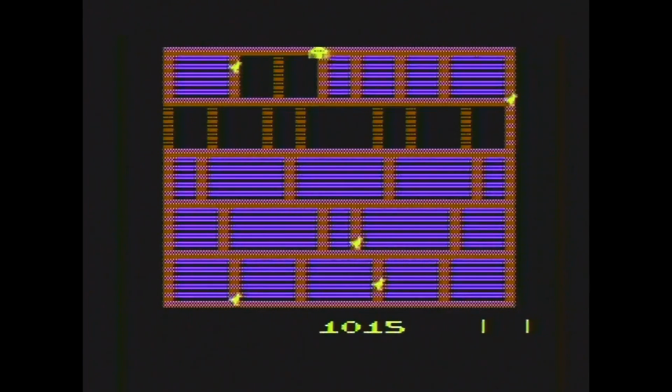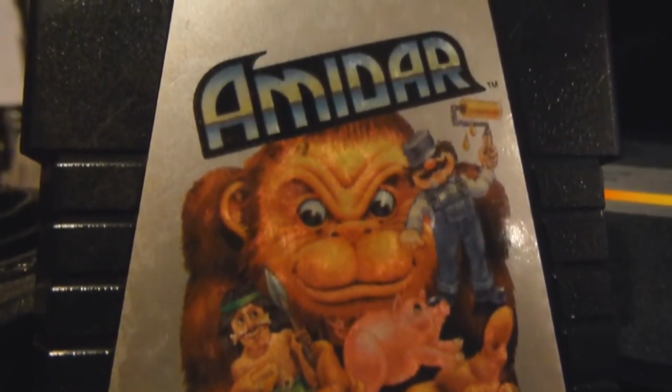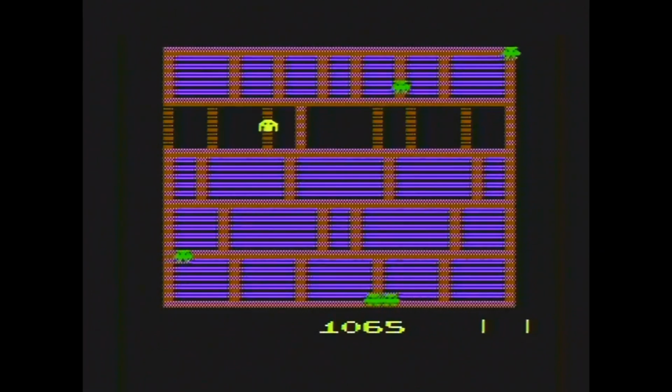See if we can get this right here. What the hell? What is that? Is that a duck? I mean, on the cover, you have a painter, you have a village guy, you have a pig, you have a monkey. I don't see a duck on the cover. What a surprise. It's nice to see a duck. See, I'm not sure if I'm supposed to even touch that or not. I don't want to die.